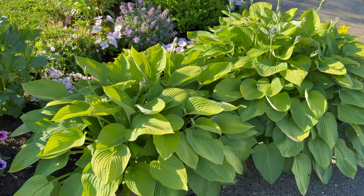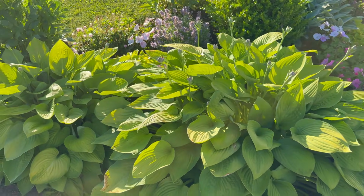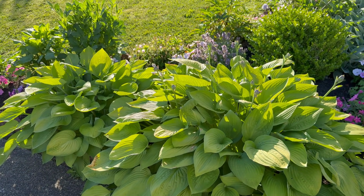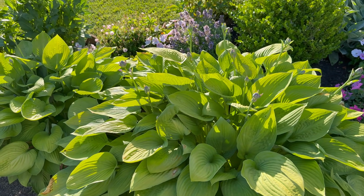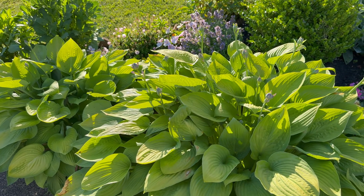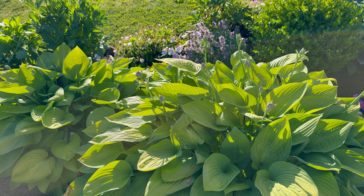I do recognize as we get some warmer days, they're probably going to start burning a little bit and maybe not look so great. But right now, they are really pretty, and they're getting so many blooms on them. I know a lot of people clip those off because they don't prefer the hosta blooms, but they're really pretty lavender color, and it goes with my garden bed color, so I might just leave them.